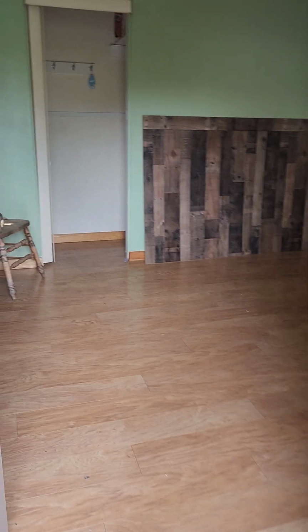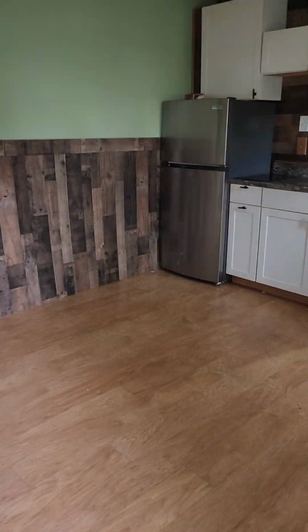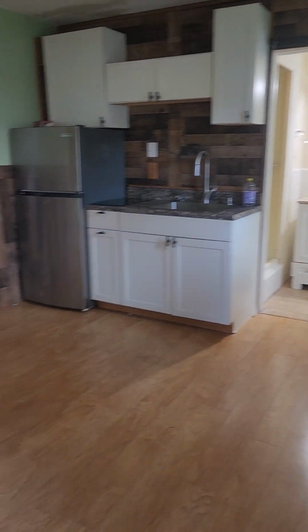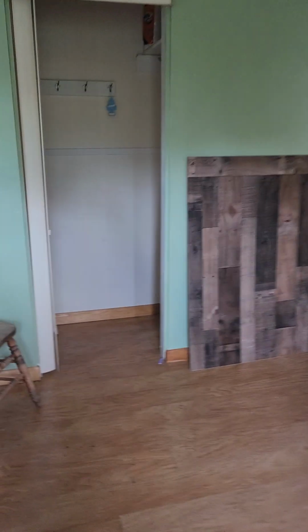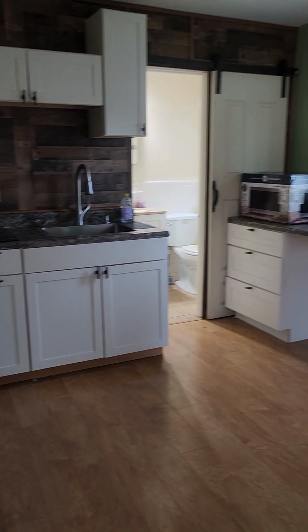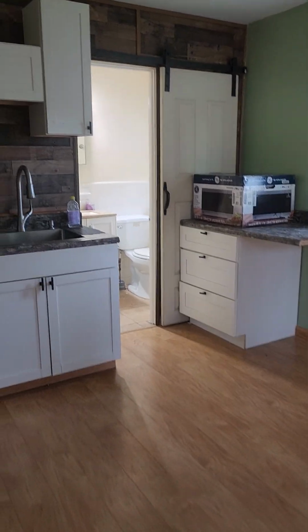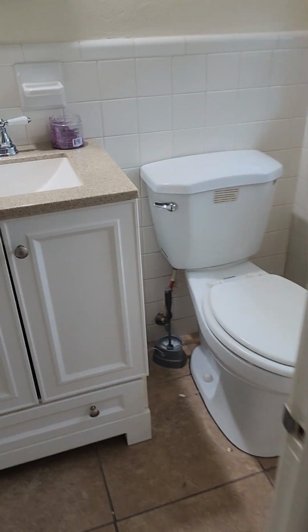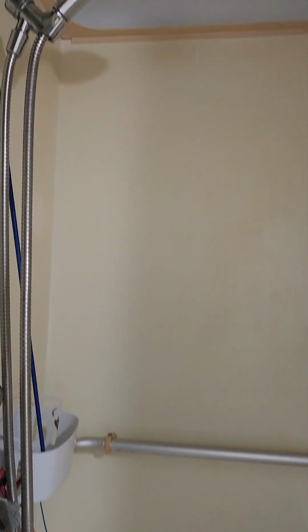And with this $9.50 a month, you've got the efficiency, your electric, your water, your internet, lawn care. So you've got your closet over here, refrigerator, microwave, stovetop right here on the counter, and then of course your private bathroom with the shower.